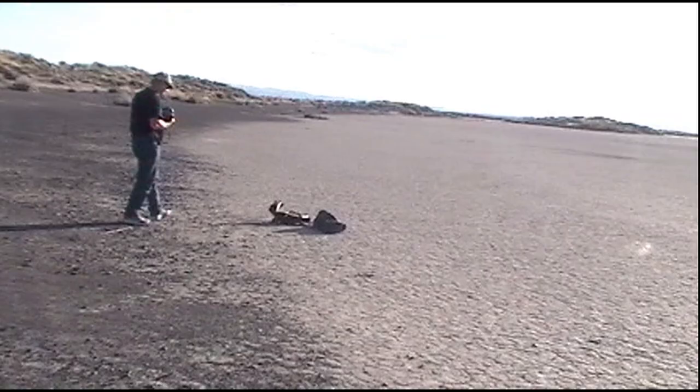The playa of Coyote Lake shines like a jewel, and then we're finding some little rocks down on the desert, and also a little horned toad that we're looking at right down on the edge of the playa in Coyote Lake.